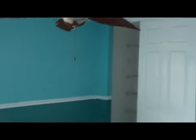First bedroom. Bedroom number two. See, this looks like they treated the carpet and still some spots didn't come out. Overall in good condition. And here we have the third bedroom.